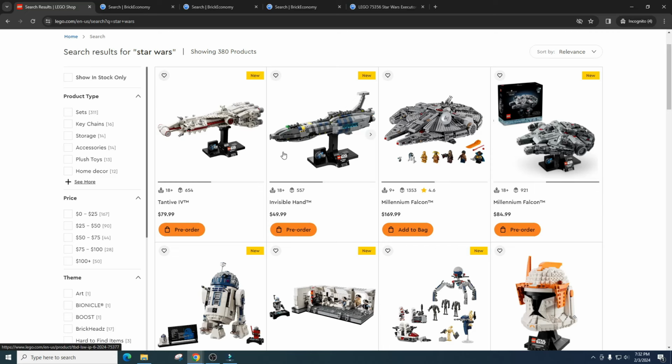The wild card of the set is going to be the Invisible Hand. Will people pick this one up? I think this one's going to be overlooked just because it's not a known ship, but does that mean that it will do better than the other two? I don't think so. I think it's going to do well, but I don't think it will do better.